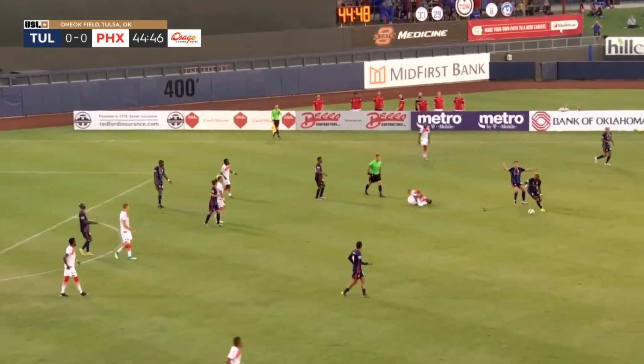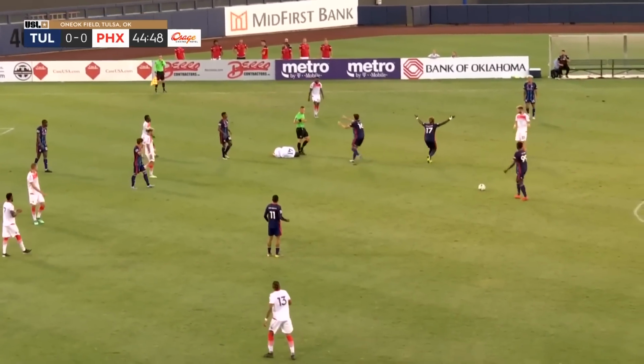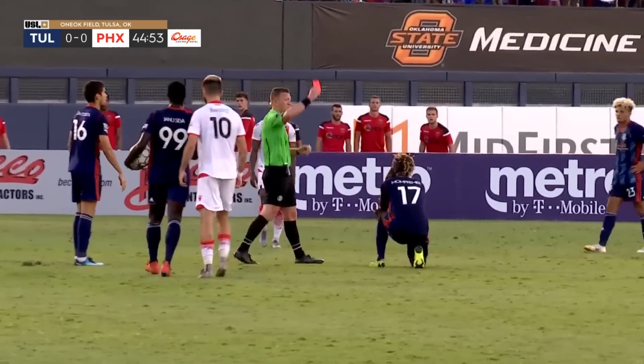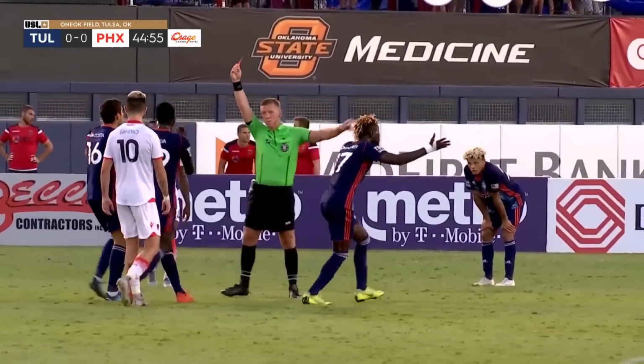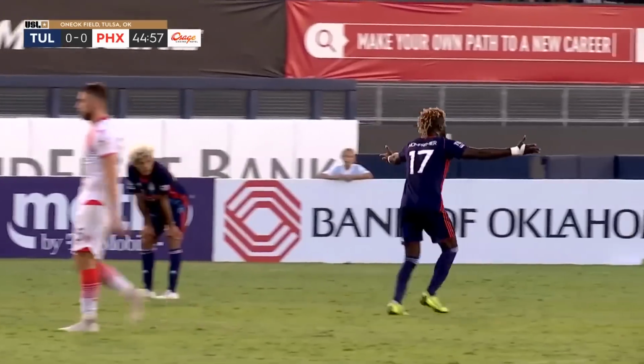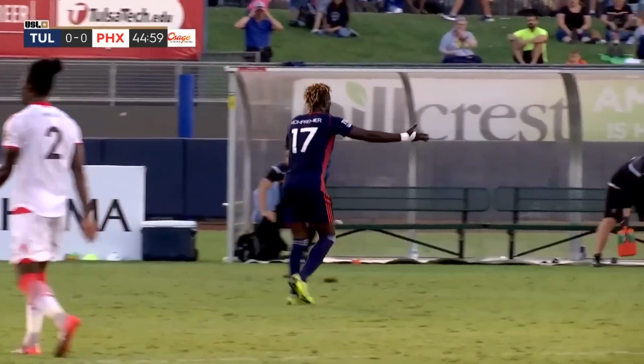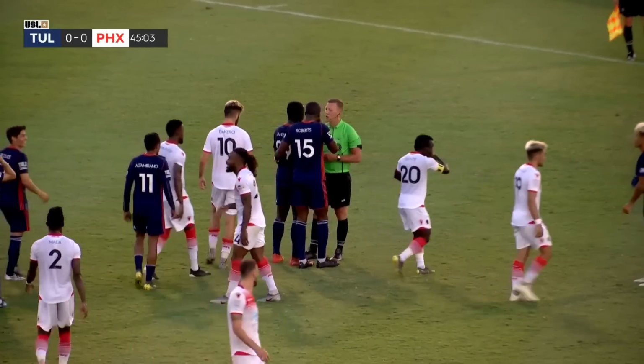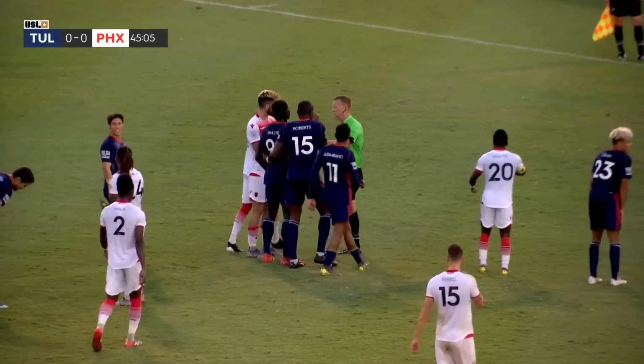And now this play, you guys are going to have to give your opinion on this. But number 17, Montpremier, gets a straight red for this tackle. I think it's a pretty harsh call. I mean, it's dangerous, 100% dangerous, but he does win the ball, and I don't think there's malicious intent for the red card. But you guys, let me know what you think in the comment section.